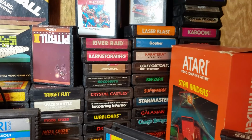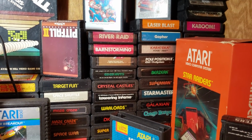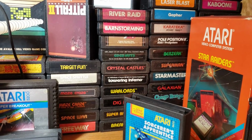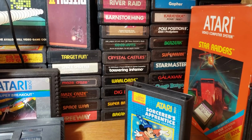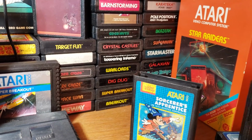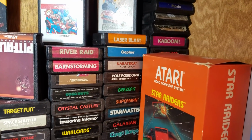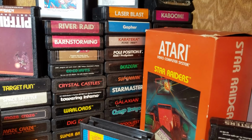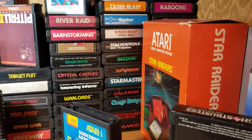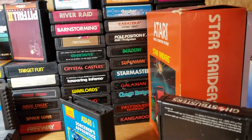And then a couple of my favorites right here. River Raid, that's an amazing game. That's really fun. Barnstorming is a lot of fun too. And Coconuts, Crystal Castles, Towering Inferno, Warlords, that's a great game as well. Dig Dug, Super Breakout, and let's see, Laser Blast, Berserk, Galaxian, those are always fun, Galaga and Galaxian. And Sword Quest, Earth World, and I believe we have Fire World too.